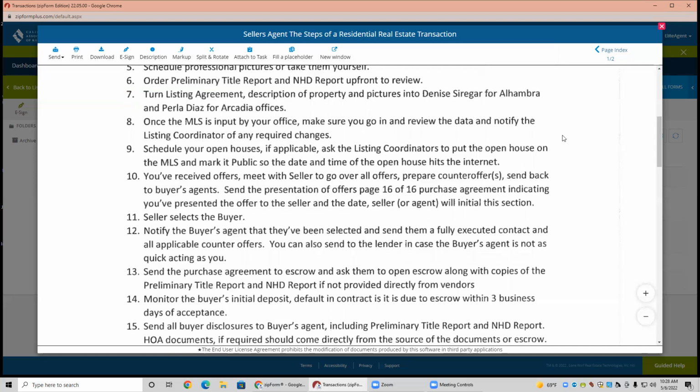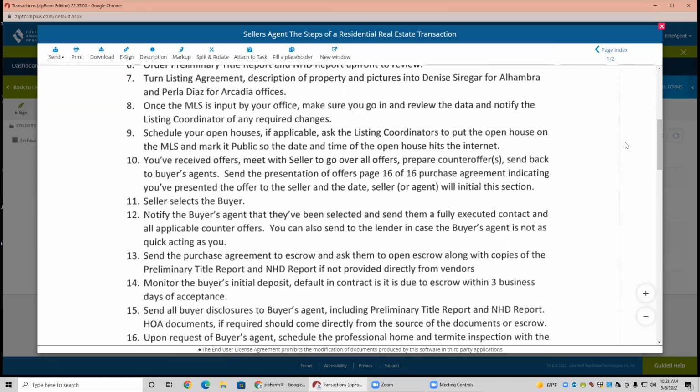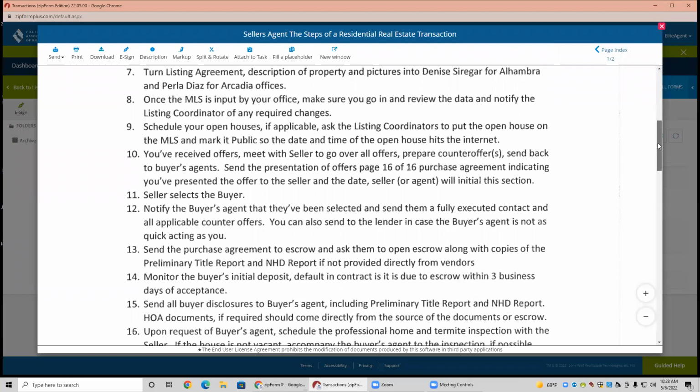So once Denise or Perla input your listing into the MLS, agents, make sure you're reviewing the data. Look at everything on that MLS and notify the listing coordinators if you need any changes. Check on everything on that page, make sure it's as you wanted it. Maybe they couldn't read writing or something on the input form, but just make sure that you're doing a cursory review of that after it is completed by the coordinator.